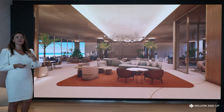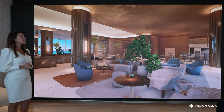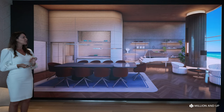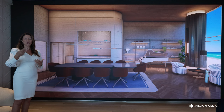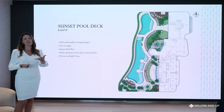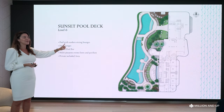From the level 5, we go 1 floor up to the residence club. This will be your party room, your residence lounge, and there is another 6,000 square feet of entertainment space, beautiful decorated with the Italian furniture, the same consistency that you see with the colors, with the wood, with the beige and dark blue. You do have a gourmet kitchen, so you can call catering company from outside to serve that space. And this is the area that you have that beautiful pool facing the bay.